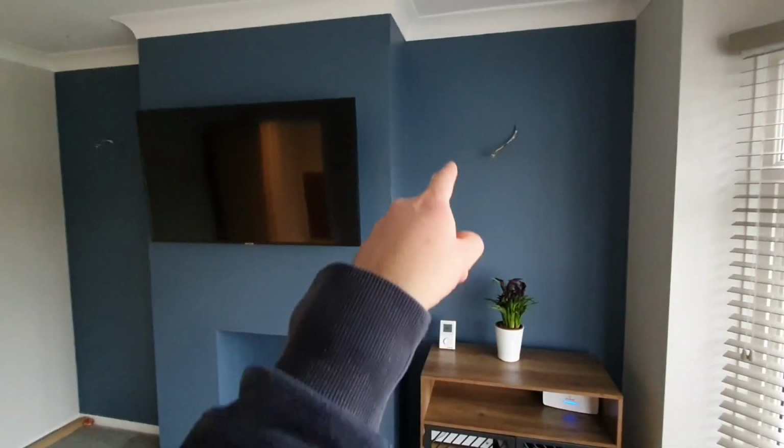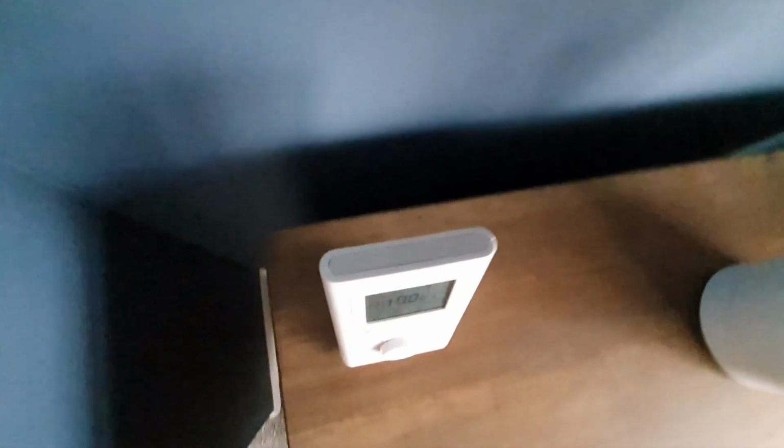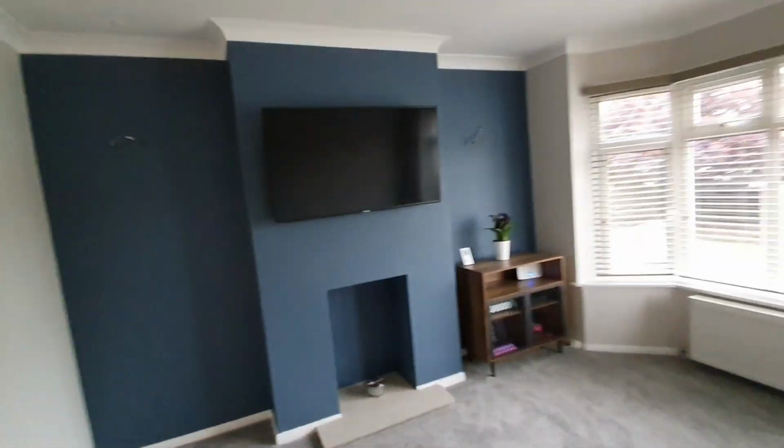Can you remember, channeled up, channeled along here for the HDMI cables and the aerial, and they come in down there, so you don't see any cables. It's cableless, which I'm quite proud of. It's very, very neat.